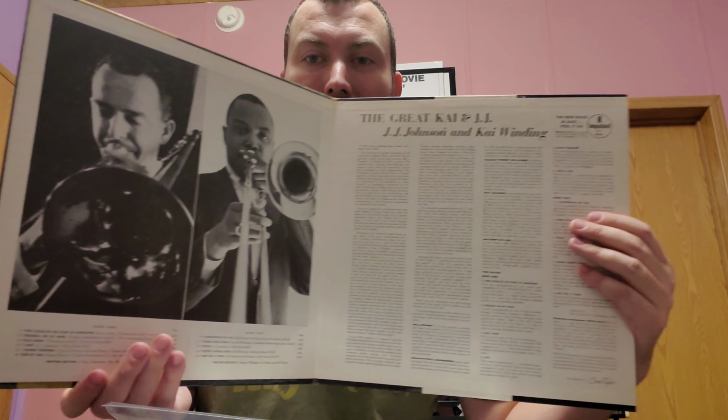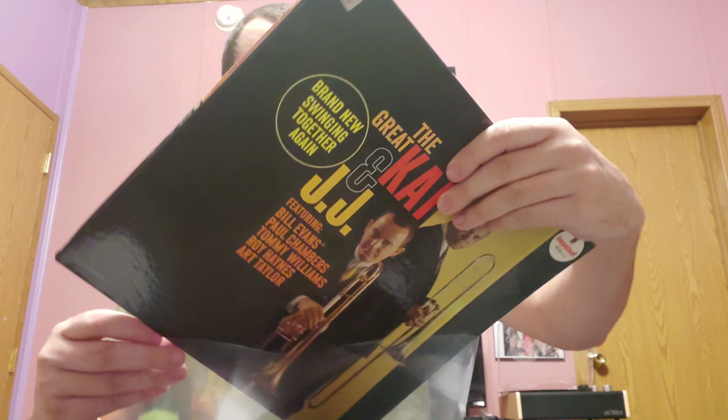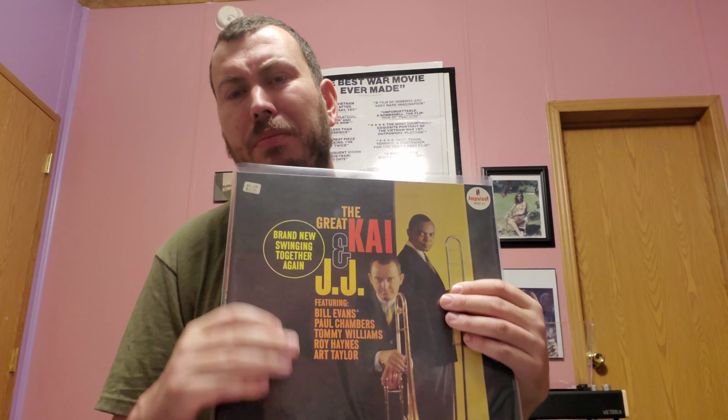Obviously, got to show the beautiful gatefold with being an Impulse release. For me, this was kind of a sleeper album because I am a J.J. Johnson fan. But Kai Winding is one that I've only recently discovered, actually through collecting Verve label albums. And while it's not usually my deal, I've grown to actually really like his stuff.